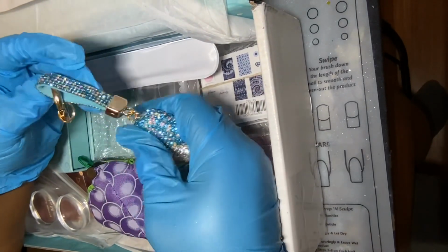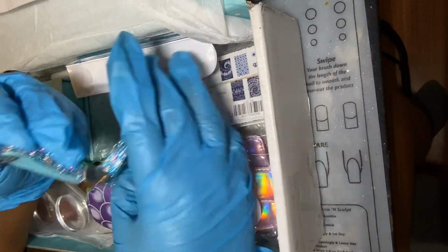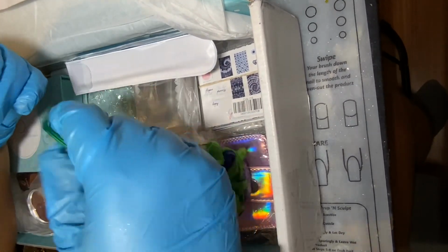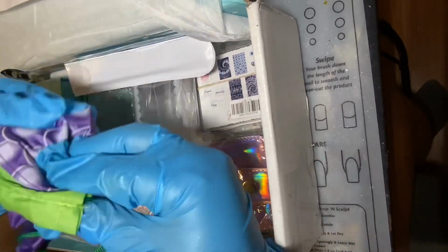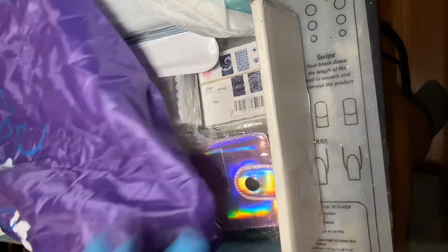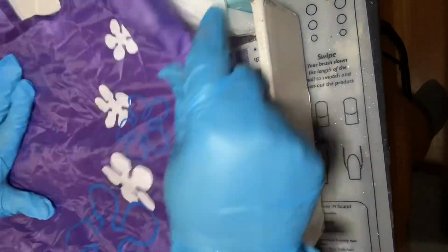Stay tuned towards the end so I can let y'all know what my thoughts and opinions are and if the box was worth the price tag. Also, I want to see if I can get a whole manicure out of just the items I found in this box. So stay tuned and find out.